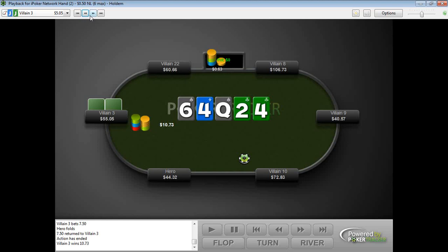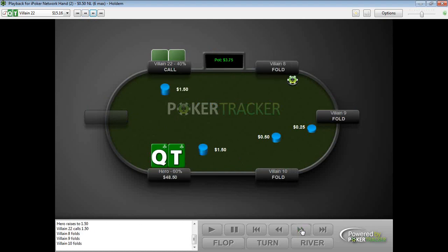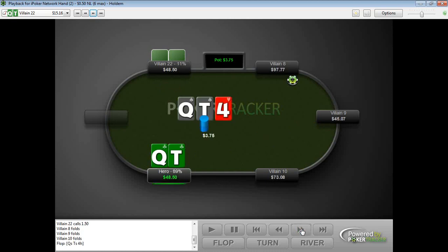Let's take a look at one more hand. We got Queen 10 suited here from the small blind. I'm sorry, from the middle position. And we get a call from the cutoff. We get two pair here. Obviously, we're going to definitely c-bet this. And we get a call.